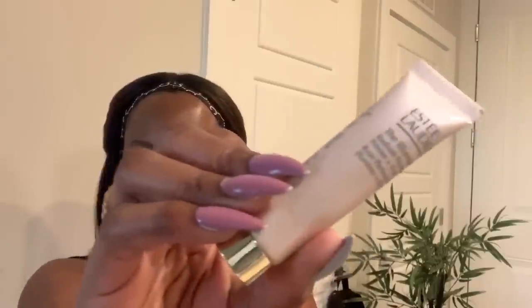I have actually recorded me putting this on and walking you step by step, even how to get this look, an everyday, easy, soft glam look that doesn't require a lot of time. So I'll walk you through that as well. And I'll give you my final thoughts on this foundation at the end of this video. All right, friends, so let's get into this.